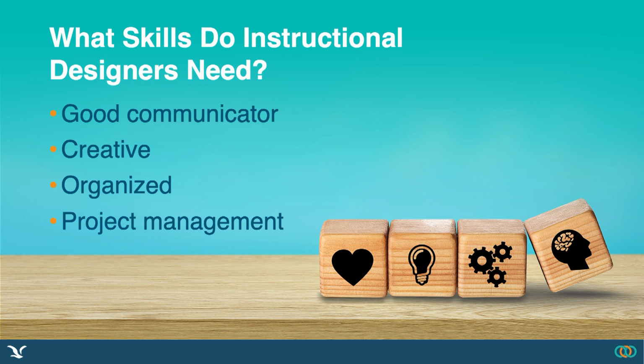It's definitely a skill that's really important if you are going to look at a career in instructional design as a contractor. You want to be able to keep the project going because some projects can tend to drag on forever, but if you really have that clear plan and can help keep people accountable to it, then that helps with the overall success of your project.